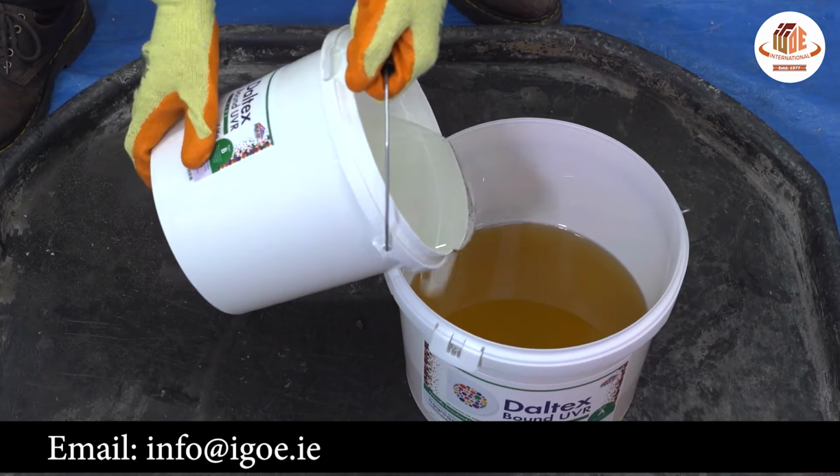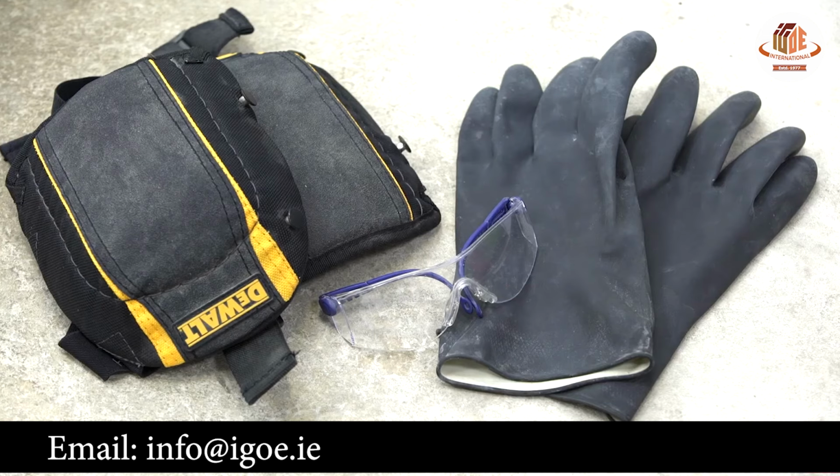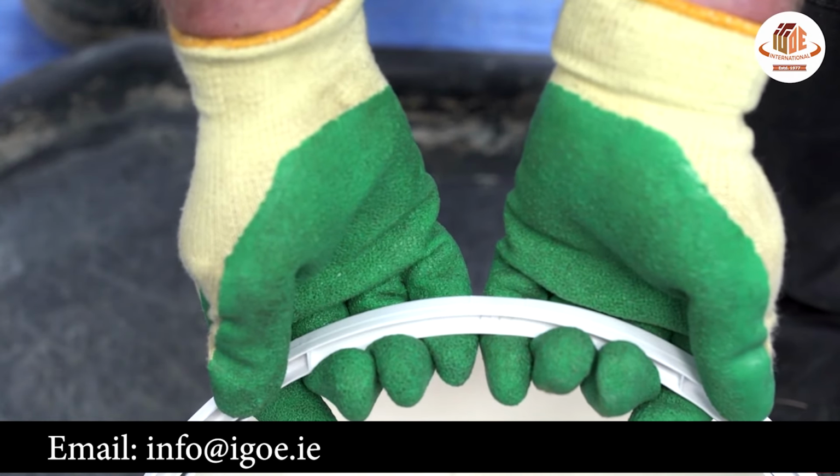Resins are safe. However, they should be used carefully. Please use the correct protective equipment, including PVC gloves or gauntlets and overalls to protect skin contact.